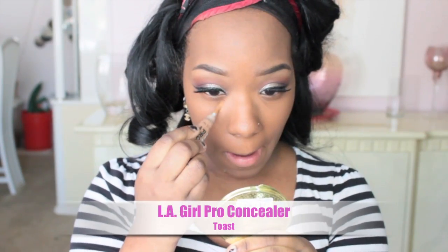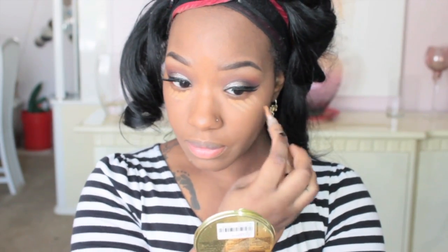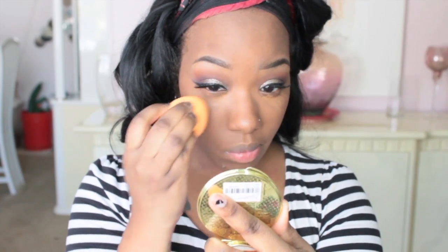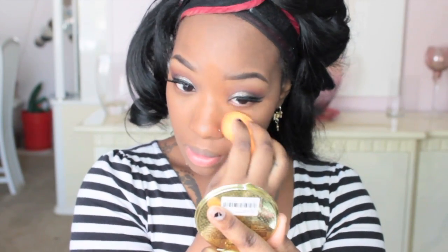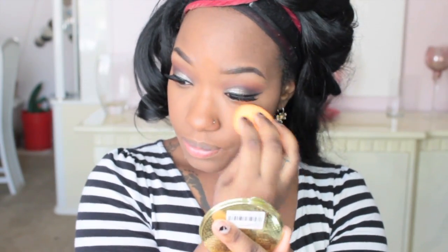So step 4, which is conceal, I'm taking this LA Girl Pro Concealer in Toast, and it's the same color as my skin tone. I'm just going to start applying that directly under my eyes and blending it out with the Real Techniques sponge. Now you want to make sure you correct, conceal, and then highlight, because you don't want to go directly in with highlight and look all crazy and ashy looking. So that's what I'm doing now, just concealing. And I'm using the same damp sponge and just blending really well.